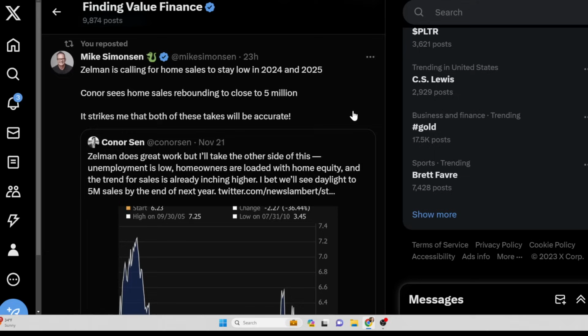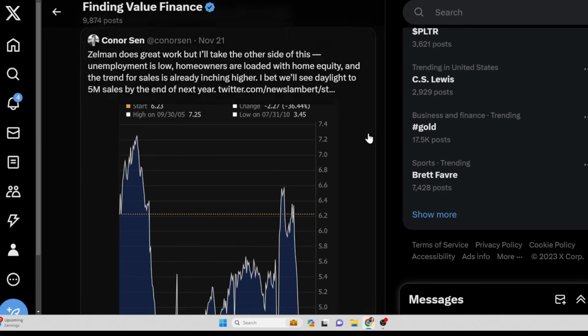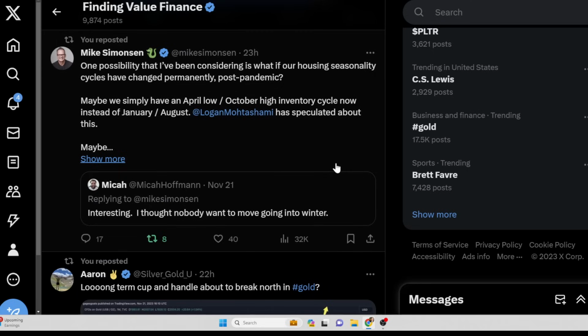Mike says Zellman is calling for home sales to stay low in 24 and 25. Connor sees home sales rebounding to close to 5 million. It strikes me that both of these takes will be accurate. So Zellman does great work, but I'll take the other side of this. Unemployment is low, homeowners are loaded with home equity, and the trend for sales is already inching higher. I bet we'll see daylight to 5 million sales by the end of next year. And remember, transaction volume is inflationary. A big deal. One possibility that I've been considering is what if our housing seasonality cycles have changed permanently post-pandemic? Maybe we simply have an April low, October high inventory cycle instead of January, August.